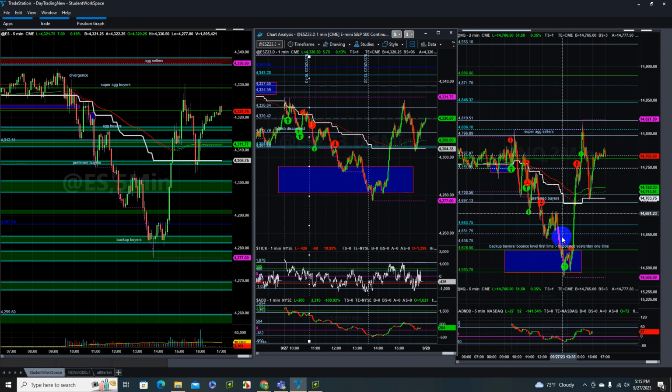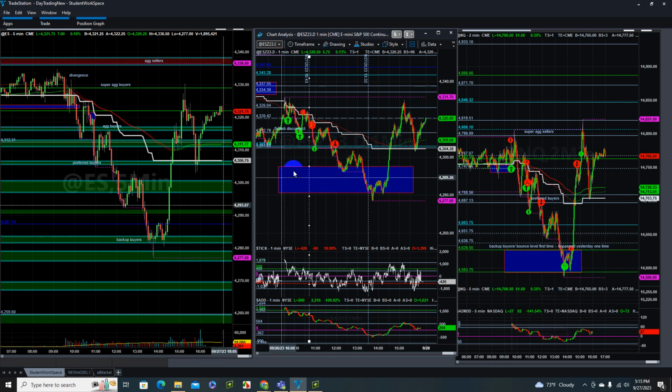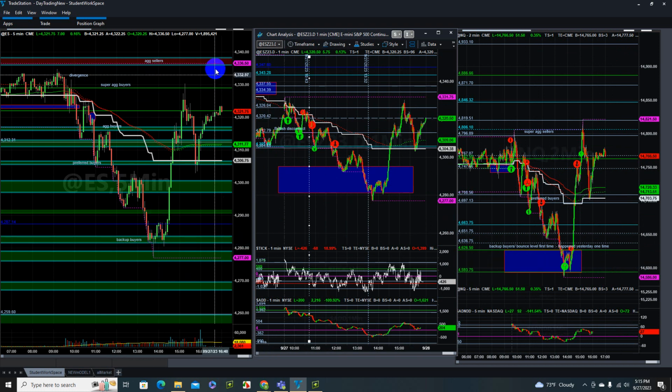This is also monthly levels, and you can see the power of monthly levels. See, that was also our backup buyers area. This was also backup buyers area. See, monthly levels, backup buyers area, and that's the power, right? Above preferred buyers area, stay neutral, right? So above 4305, which is this area, above this, neutral, you can do shorts and longs.